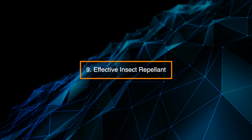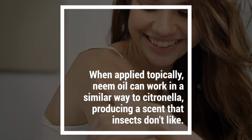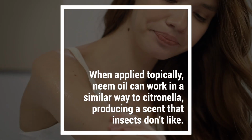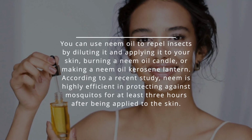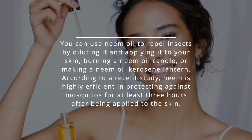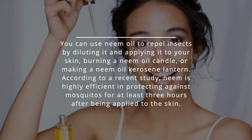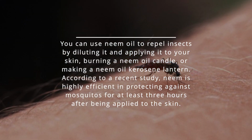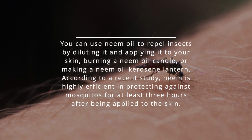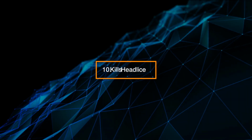9. Effective insect repellent. When applied topically, neem oil can work in a similar way to citronella, producing a scent that insects don't like. You can use neem oil to repel insects by diluting it and applying it to your skin, burning a neem oil candle, or making a neem oil kerosene lantern. According to a recent study, neem is highly efficient in protecting against mosquitoes for at least 3 hours after being applied to the skin.